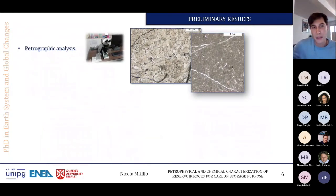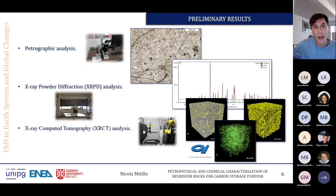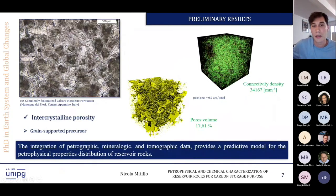After a first petrographic analysis, other techniques such as X-ray powder diffraction and X-ray computed tomography have been considered in our study. All these methods and the data acquired can, as also highlighted during my master thesis work, provide a predictive model for the petrophysical property distribution of reservoir rocks. This is in order not only to distinguish between high and low quality reservoir rocks, but also to describe and quantify all the interface contacts which will interact with the CO2. This is possible by focusing on different parameters such as the mineralogic textures, the pore size distribution, and the connectivity of the intercrystalline porosity.